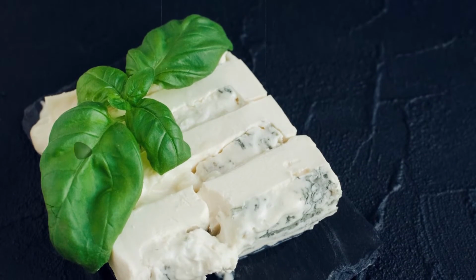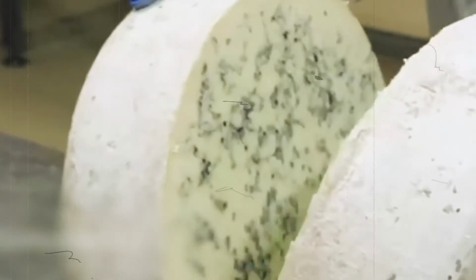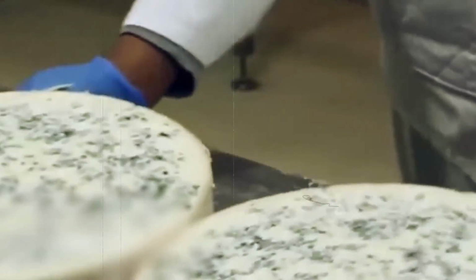After 3 months, they become a little thicker. The blue pattern inside is caused by the fungus that was added earlier.